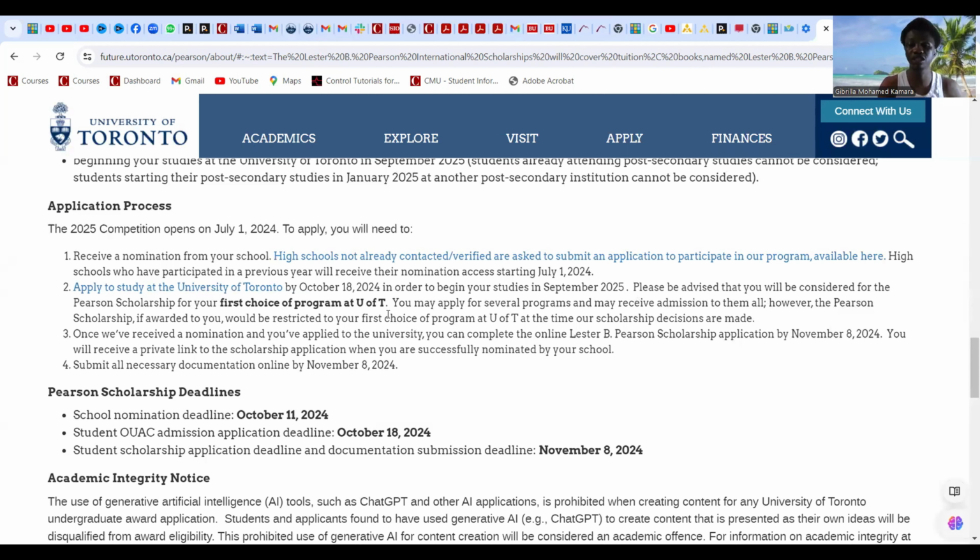So meaning that the university allows you to apply for more than one program. You can apply to like three, but you are only considered for the first program. You may apply for several programs and may receive admission to all of them. However, the Pearson Scholarship, if awarded to you, will be restricted to your first choice of program at the University of Toronto at the time the decisions are made. So only the first choice.